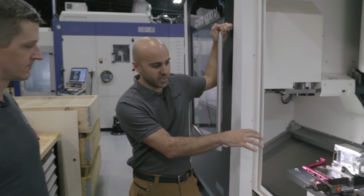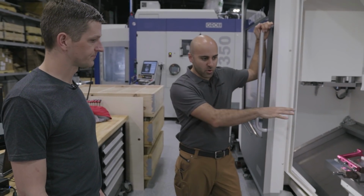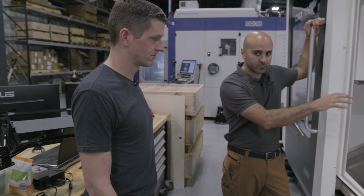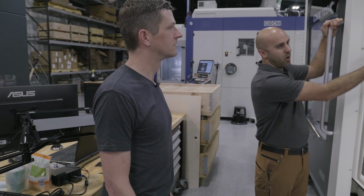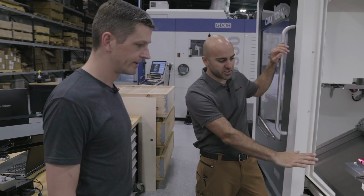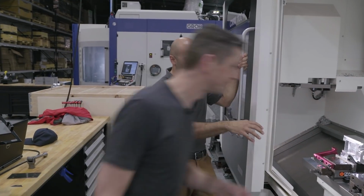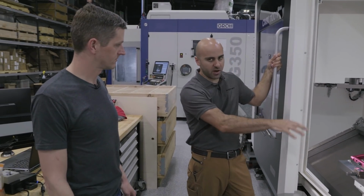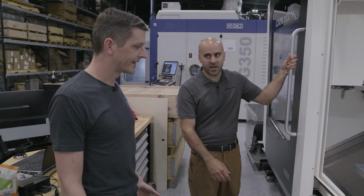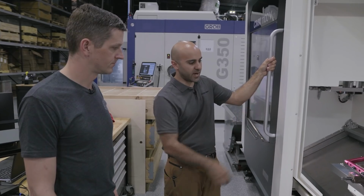This one's cool, the kinematic. The X goes side to side, there's no Y on the table, so your Y is in the head. That way they can put these slanted way covers in here and it all just drops right into the conveyor. Now it's still a vertical in the sense that keeping chips off the table is kind of impossible, but getting chips into the hopper is a lot better.